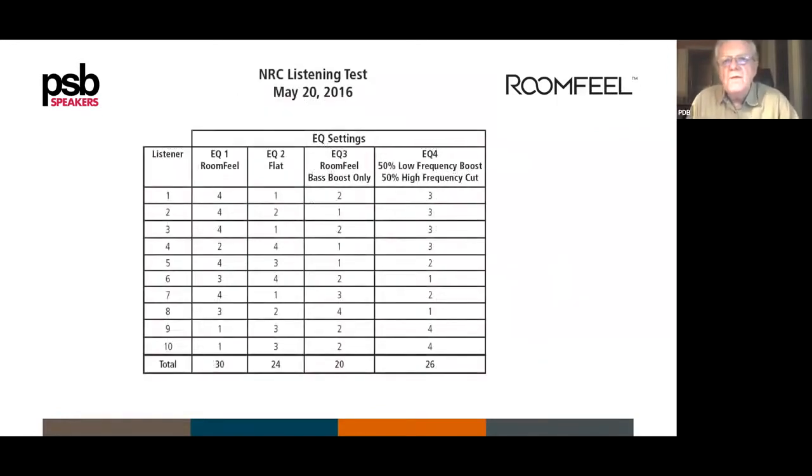So here are the results of the listeners. There were 10 listeners, and you can see EQ 1, 2, 3, and 4. And you can see that EQ 1 was preferred. EQ 4 was second preferred. EQ 2 was the next preferred, and EQ 3 was the worst. EQ 3 was the one that only had the bass boost. EQ 2 was flat. EQ 4 was 50% bass boost and 50% high frequency cut. So you can see that, and the numbers here are significant.